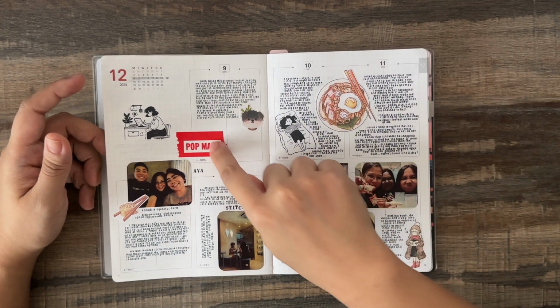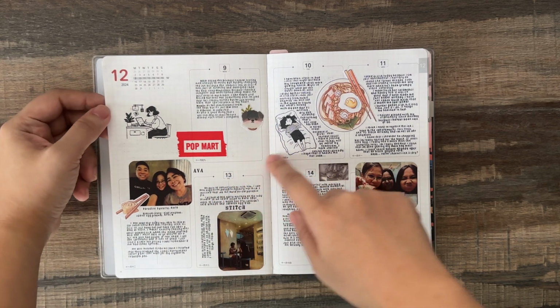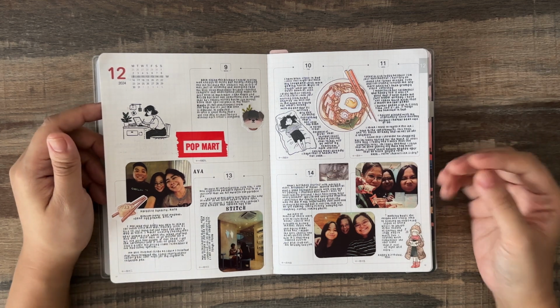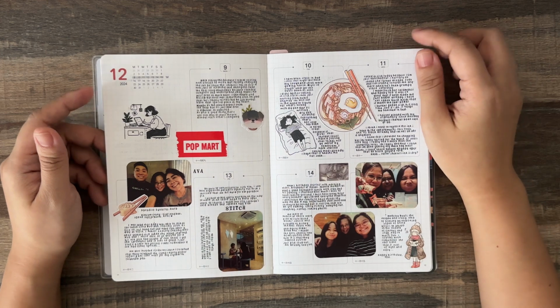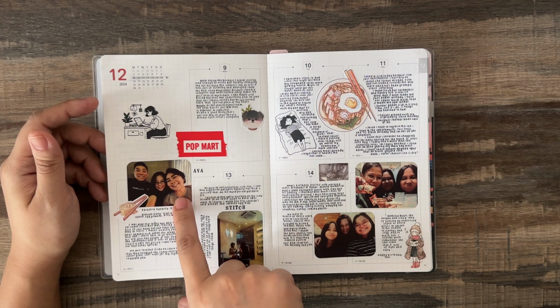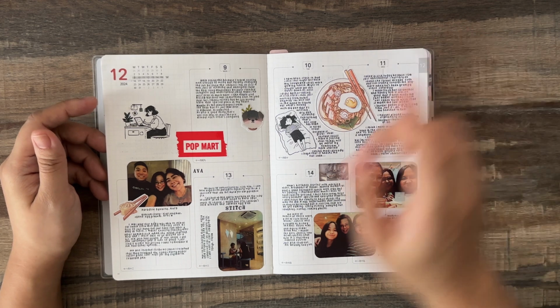So, this was a sticker from Christmas gift packaging that I got. It's one of those weird monkey looking animal things. It's whatever. My friend gave it to me, so I just stuck the sticker there. And the reason why there's a Stitch here is because my cousin had an operation and surgery and stitches and all that.